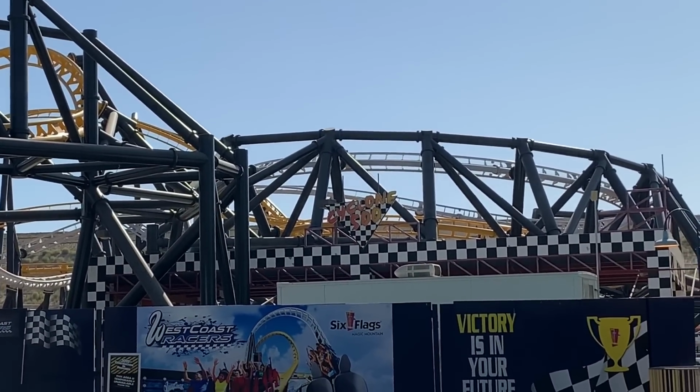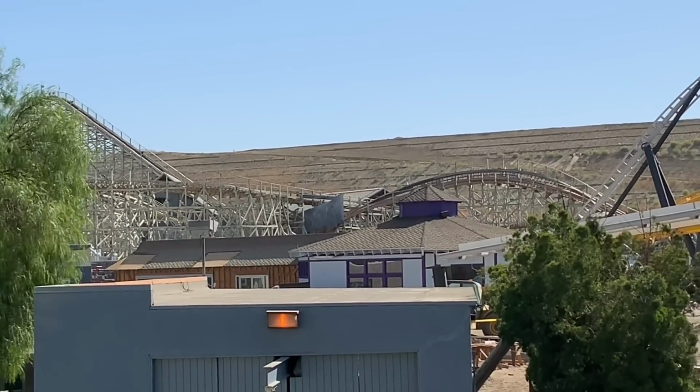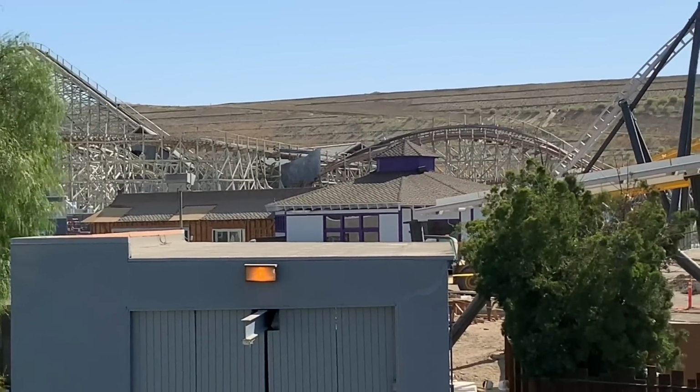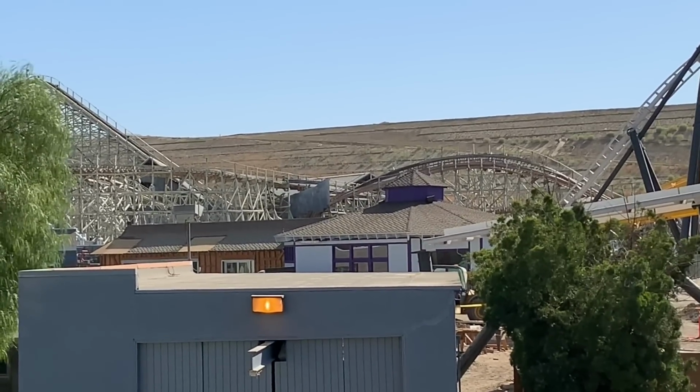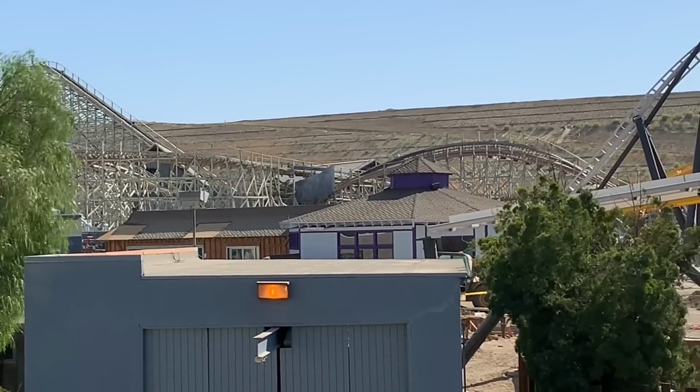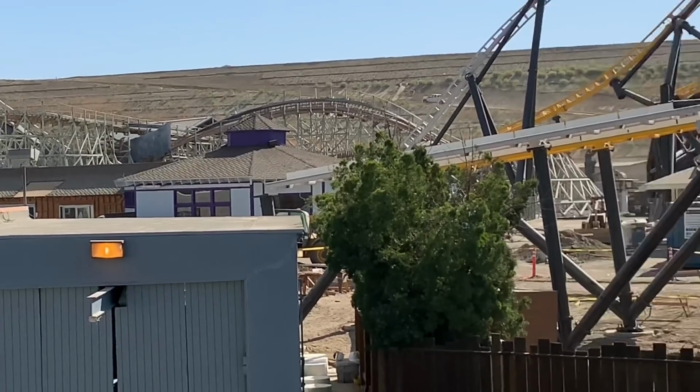You can see from this angle that they've painted this building right here, the old Mexican location. Or actually, no, that's the candy location. And that's going to stay a candy shop. So the new color scheme looks to be white and purple, but that could be a primer on that building. The Mexican location's right over here.